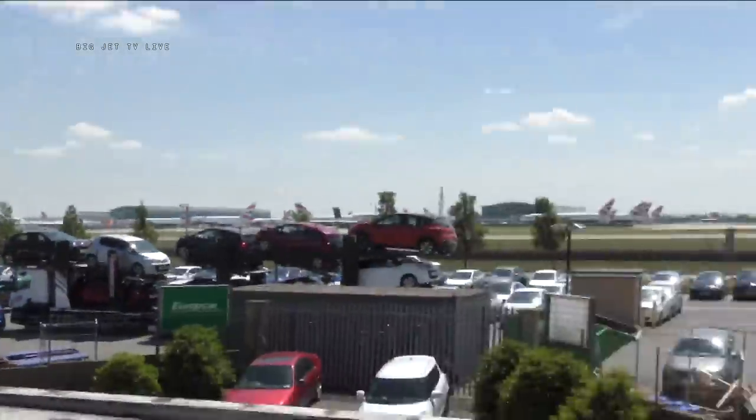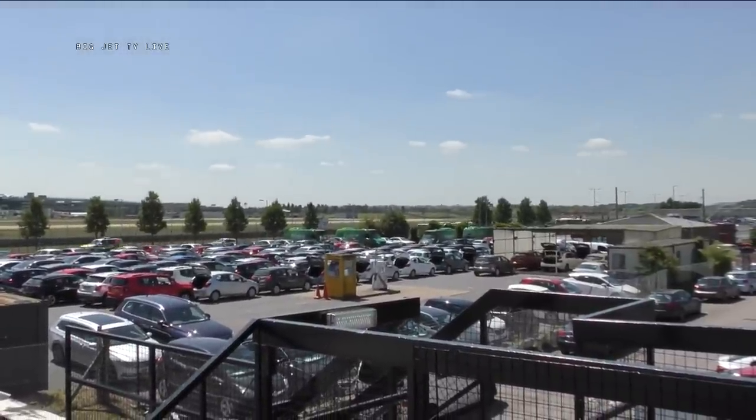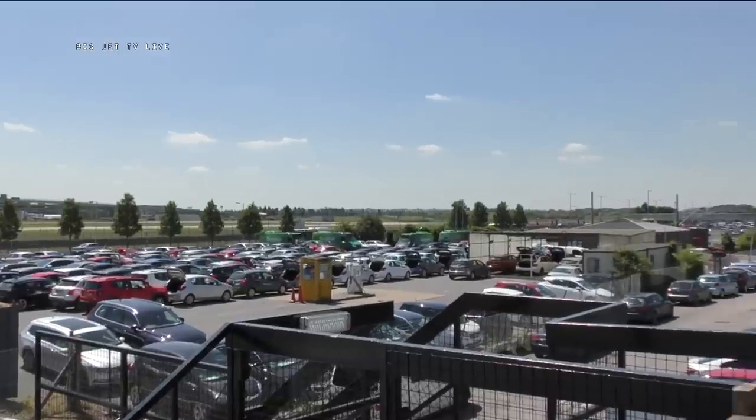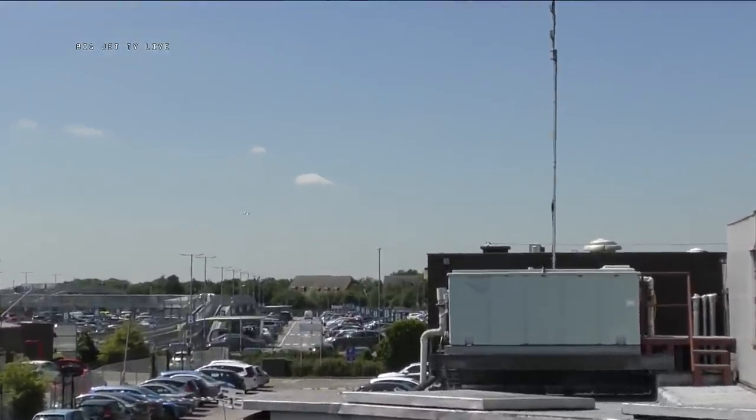747 on final, I've been told. And there we go, look. 747 indeed, confirmed. Nice, nice. Three out. Another 747 coming in as well. Nice. So potentially two 747s in a row. See if I can grab it.